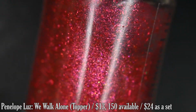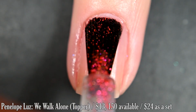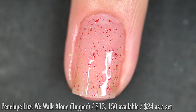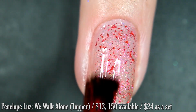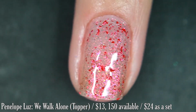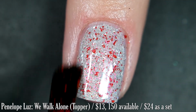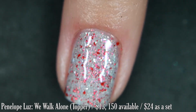And lastly, from Penelope Loose, we have We Walk Alone Topper. This is also inspired by Penny Dreadful, and it's described as a microflake in red and Aurora microflake in red to gold. I really loved this one. Again, I'm going to show you 2 coats of it on its own, and then I'm going to show you 1 coat layered over We Walk Alone. The combination of these 2 polishes together is absolutely breathtaking in my opinion. I really liked both the toppers that are offered this month. You'll definitely want some top coat to smooth out some of the texture that these flakes can create, but again, nothing will be difficult to remove, so there are 1 and 2 coats.